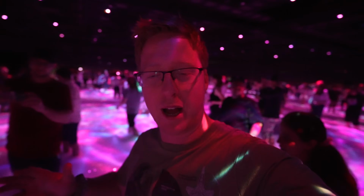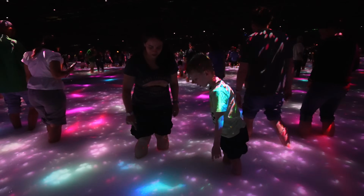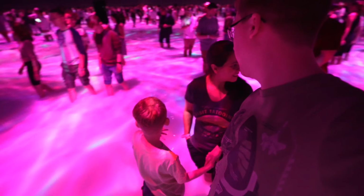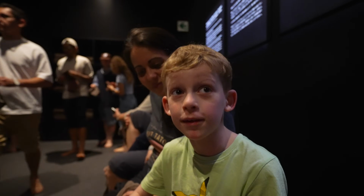In this room, you are shin deep in water, and on it is projected little koi carp. And then when the koi carp hit you, they turn into little rose petals. This isn't what I was dreaming of. It's changed all around. So obviously, as predicted, we didn't come out of that room unscathed. Only nearly fell in, and I'm just soaking. Oh my gosh, that was close! Until I watched the Mr. Beast, yeah. I've been dreaming of that room.